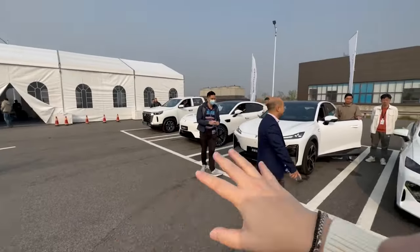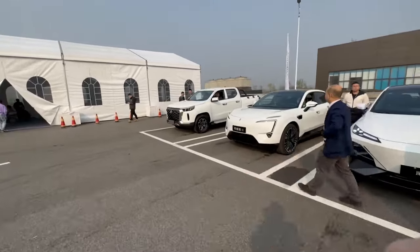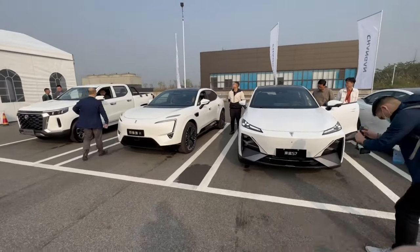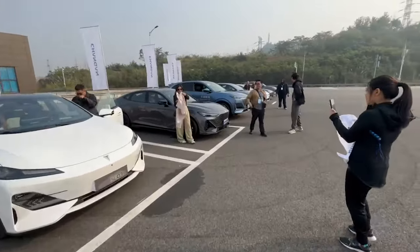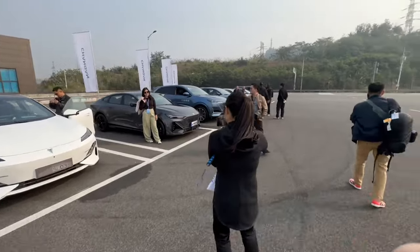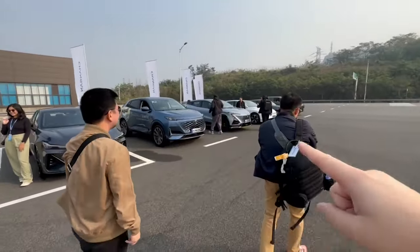So guys, these are the lineup right now. There's a pickup. This is the Changan Hunter. This one is the one I actually let you guys see a while ago, the Avatar. And then there are more cars here. And this is the Univ. It's a sports sedan. Look at it. It's very, very sporty. And of course, there's the Uni-K. There's the Uni-T.